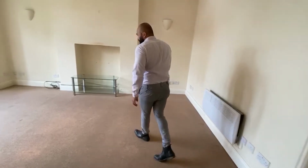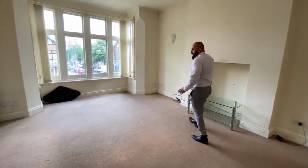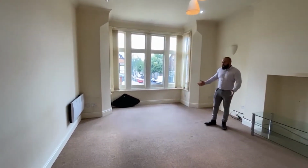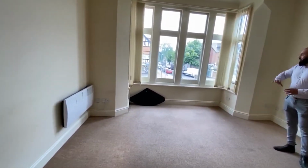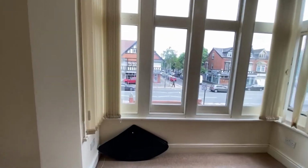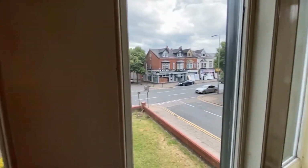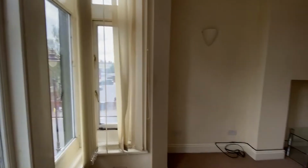Back into the living space. And a fantastic size. It's got two storage units in this room, so it's a big space. Beautiful windows to the front of Narborough Road. Like I said before, being on Narborough Road is a great location. With this property, I guess location is everything.